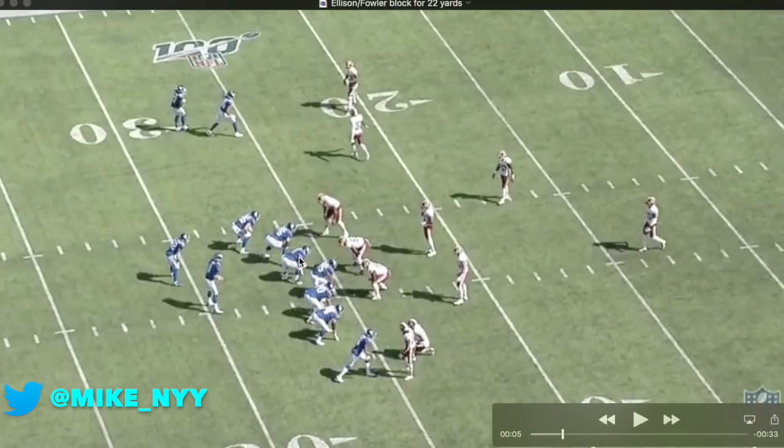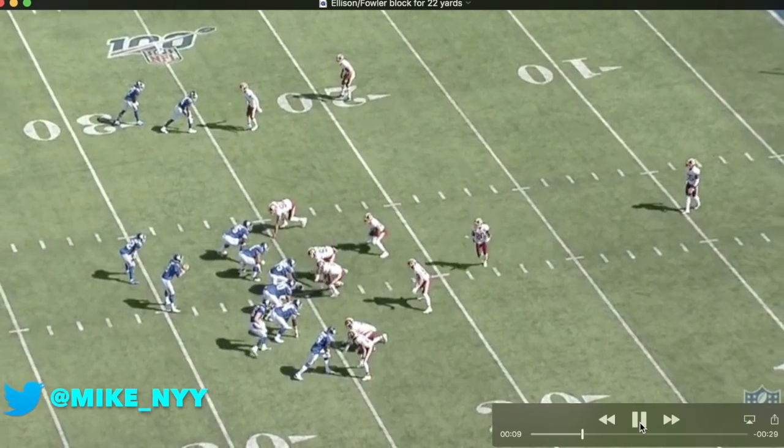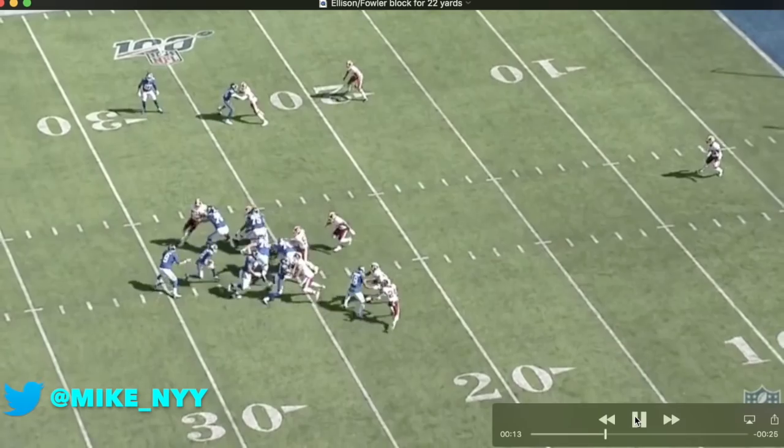So watch how Will Hernandez is going to pull on this play. He's going to end up right over here, throw some blocks on some linebackers, and the wide receiver, I think Benny Fowler, who is no longer with the team, he just got cut today actually, and Rhett Ellison, who's right here, is going to motion down, and he'll block as well on this play. The other angle shows it better, but you could probably watch right here. Watch Will Hernandez on this play. It's a good view for him. He does a nice job here.